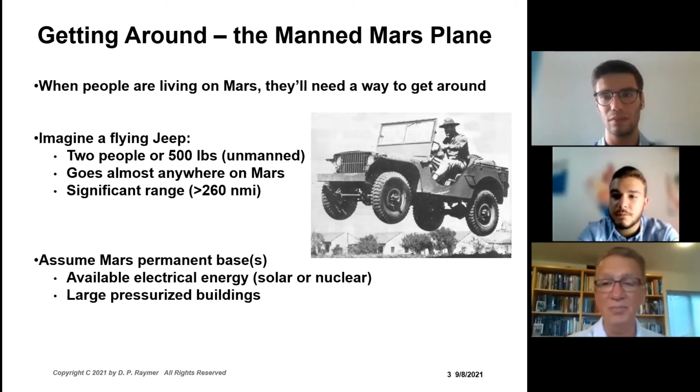Again, just making this all up, all by myself, sitting here in my office. And I remembered the famous Jeep, the original Jeep from World War II, which was developed for the U.S. Army. It was a government contract to develop a utility transportation. And it turned out to be one of the weapons that won the war, they say. It was just so useful. So I just wrote down what that does.